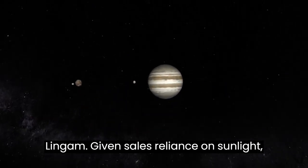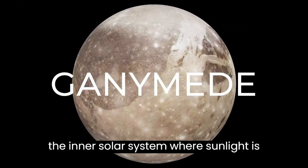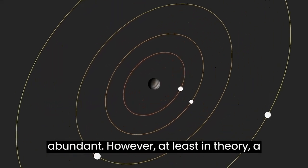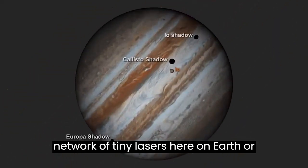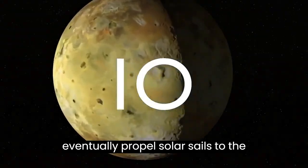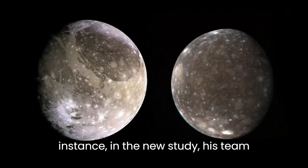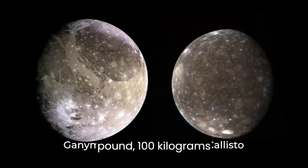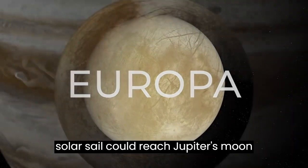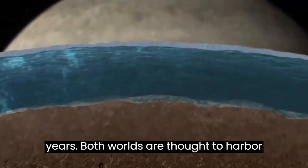said Lingam. Given sails' reliance on sunlight, their use could be ultimately limited to the inner solar system, where sunlight is abundant. However, at least in theory, a network of tiny lasers here on Earth or placed in orbit at one of the Lagrange points could add further momentum and eventually propel solar sails to the outer solar system, said Lingam. For instance, in the new study, his team estimates that a 220-pound, 100 kilograms, solar sail could reach Jupiter's moon Europa in just 1 to 4 years and Saturn's moon Enceladus in 3 to 6 years.